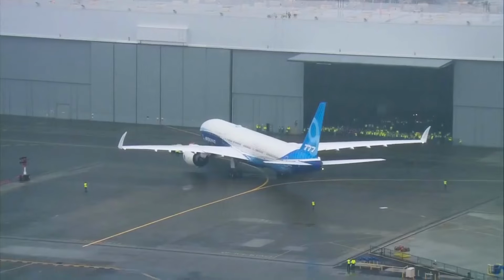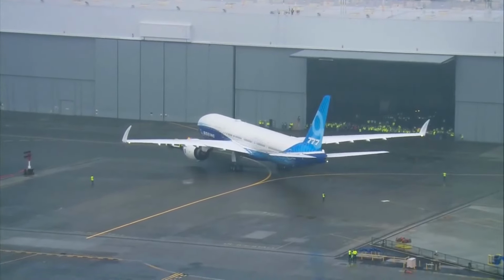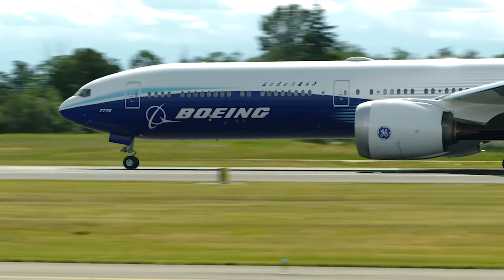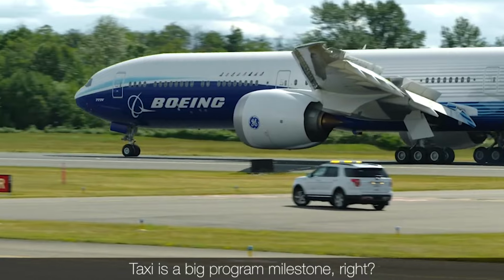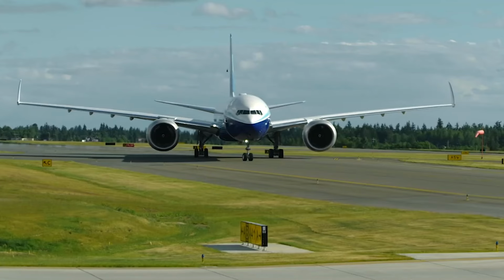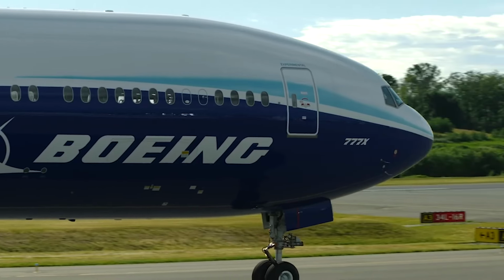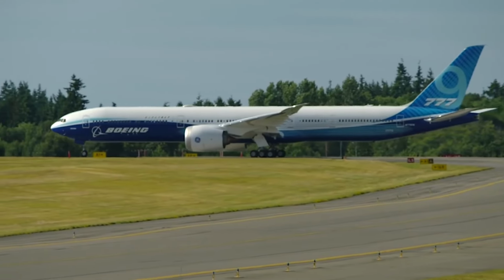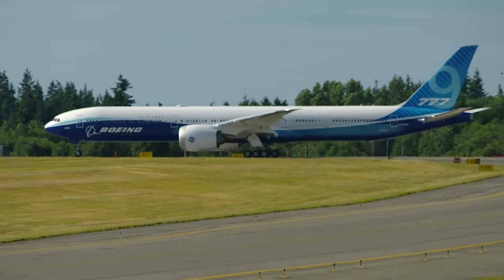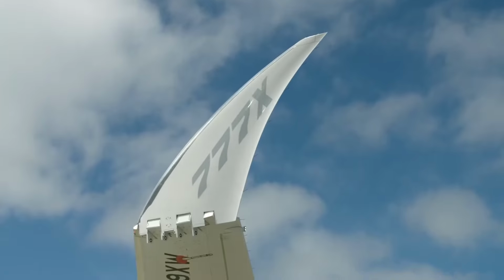Up front, the 777X flight deck features multi-touch screens, a first in commercial aviation, allowing both pilots to interact with the screens simultaneously. Support features around the touchscreen frames provide pilots with additional stability when interacting with the screens in turbulent conditions, ensuring accuracy and reliability of command input.